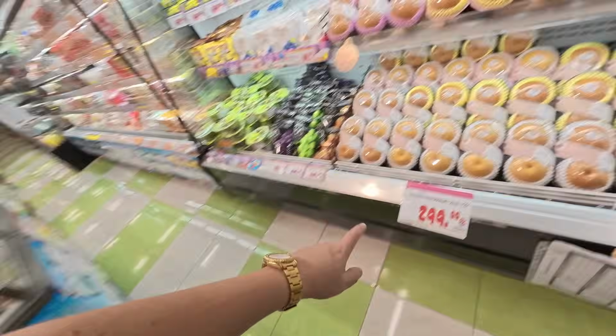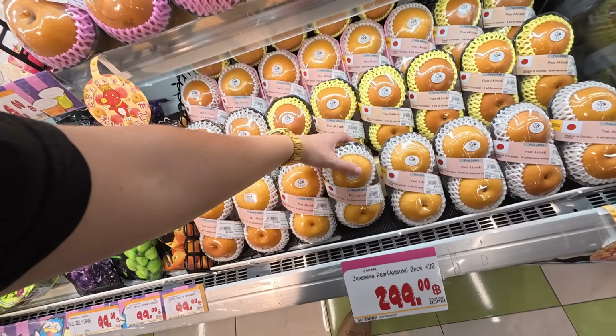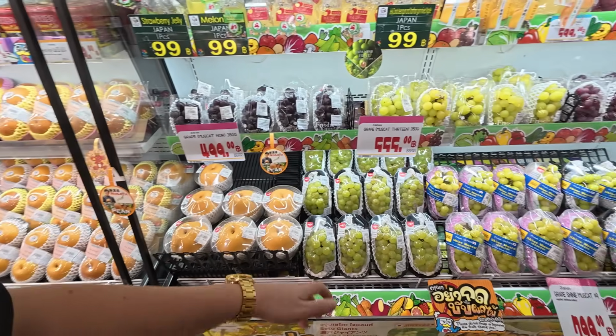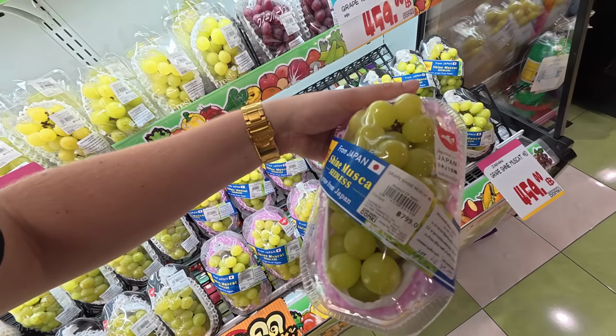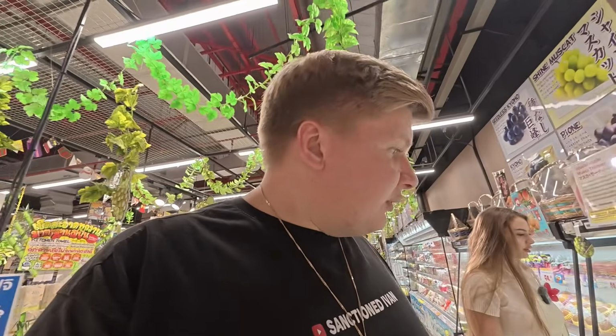And today I'm going to be showing you the most expensive pears you can buy. 300 baht for 2 Japanese pears. Holy smokes. Imagine paying that for 2 pears. Oh my god, those grapes, 555. This is probably the most expensive grapes I've seen in my life. 799 baht for this. Holy smokes. And it's not even that big. Look at my hand. Oh my god. Imagine nearly paying $20 for some grapes. Insane. Well guys, it's time to try out this Japanese ice cream.